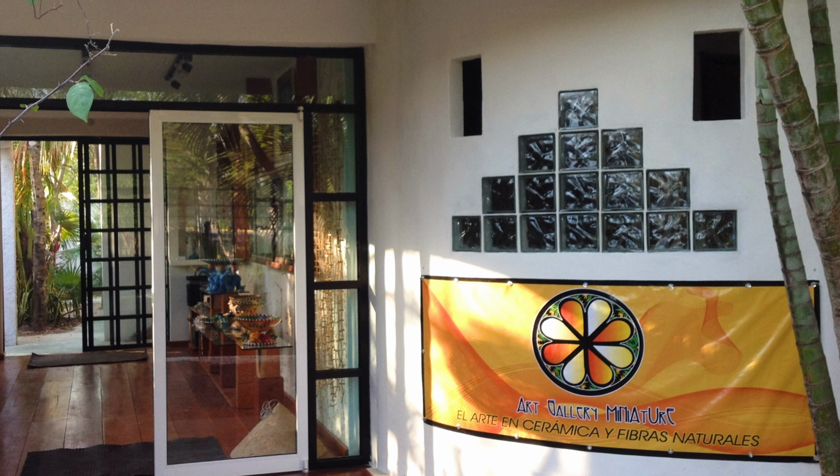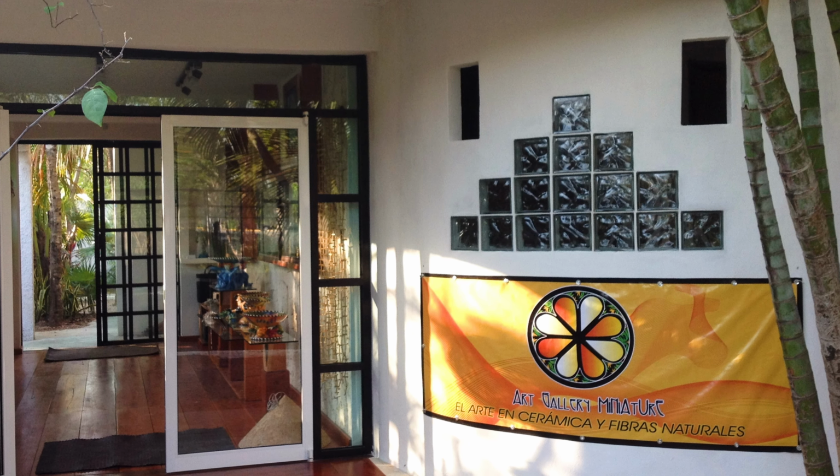Yeah. The next place to visit is the Art Gallery Miniature. The Art Gallery Miniature has an array of ceramic sculptures and household items, and they also have unusual and beautiful clothing as well as art. And they also have characters from folk tales and stories that are painted in a very unique way. So if you're down in Tulum, make sure to visit this free art gallery.